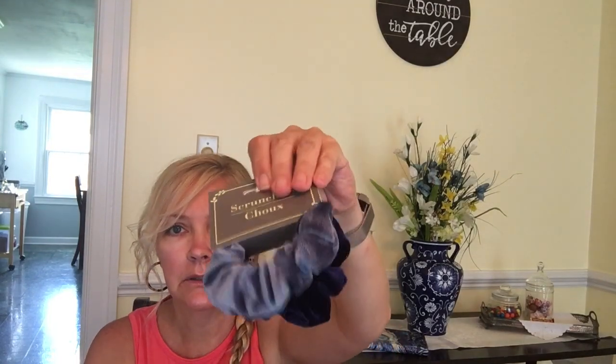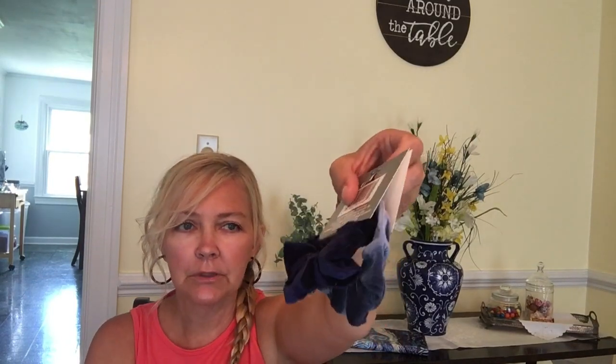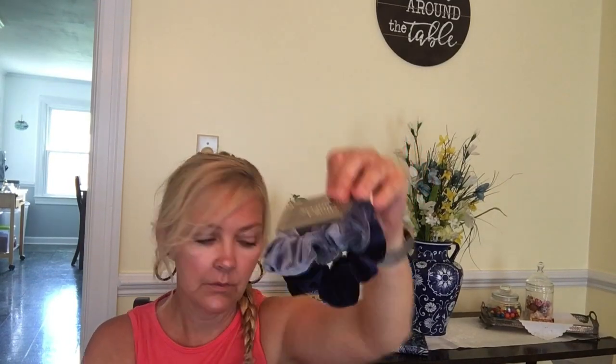Okay. And then, you guys have been seeing me haul the velvet scrunchies. I found a 2-pack instead of the 1-pack, and this is in the navy blue and then the lighter blue. It's so pretty. They're so soft. Look, that almost has like a purple, opalescent color going through it. But I thought that would be really, really pretty for winter. Those are real pretty.